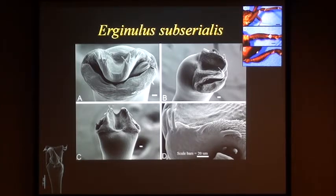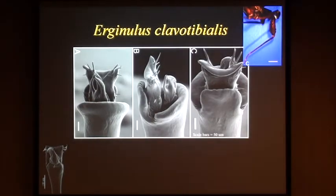Again, this is the one with the leg 4 femur armed. In claviotibialis, we see a completely different morphology yet again, something unlike all cosmetids and unlike all other gonyleptoids. Normally we have a ventral plate that attaches directly to the truncus. Here we have a ventral plate and a pseudo-ventral plate, which is an extension of the truncus. So it's almost like a double ventral plate. And this is just incredibly different from any other gonyleptoid harvestman. And yet we know it fits into this family Cosmetidae.